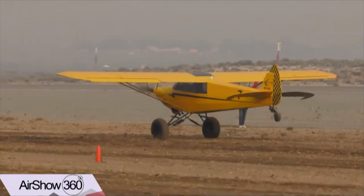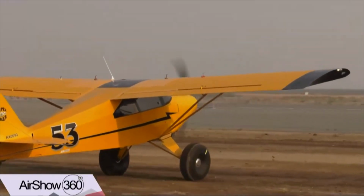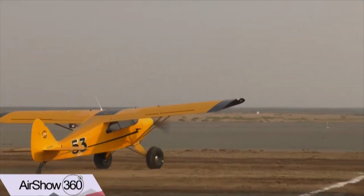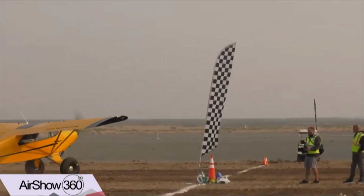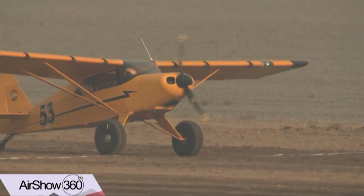Ooh, got a scratch on Colin, it sounds like. What a bummer. He had a great run there, too. Double scratch at the turnaround already. So we got 4 judges down there checking for that complete stop and landing on or beyond the line.